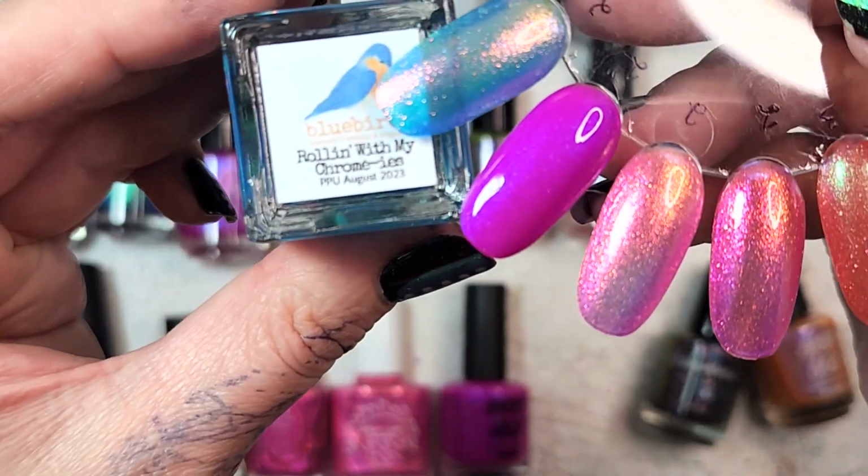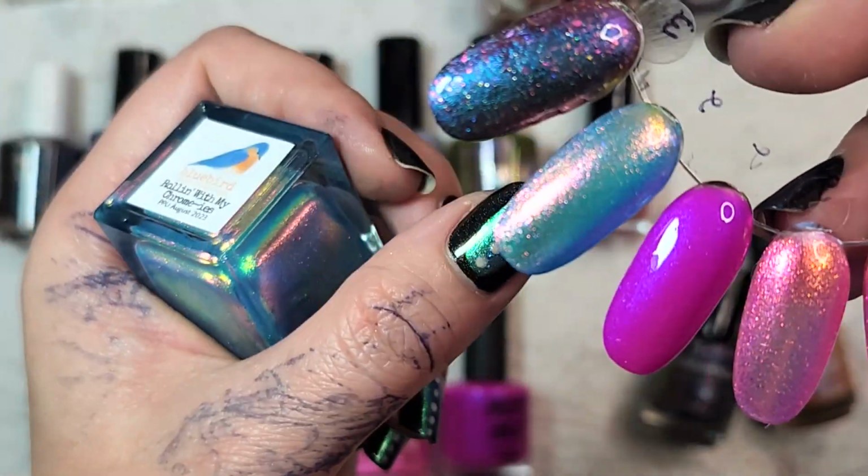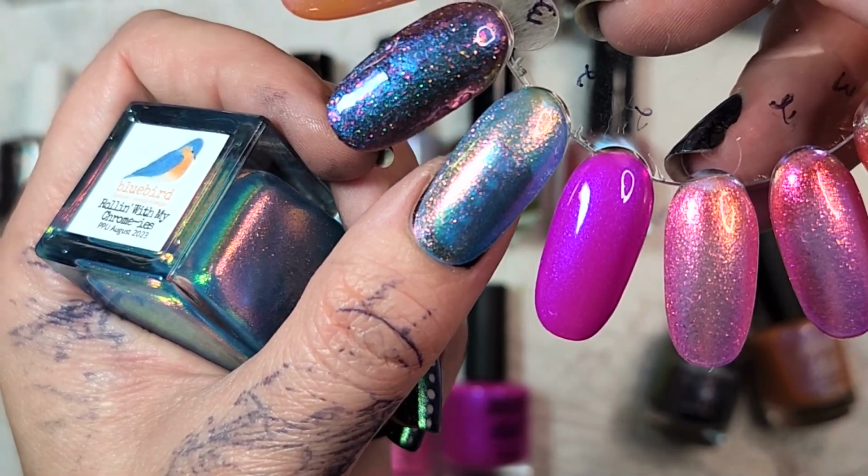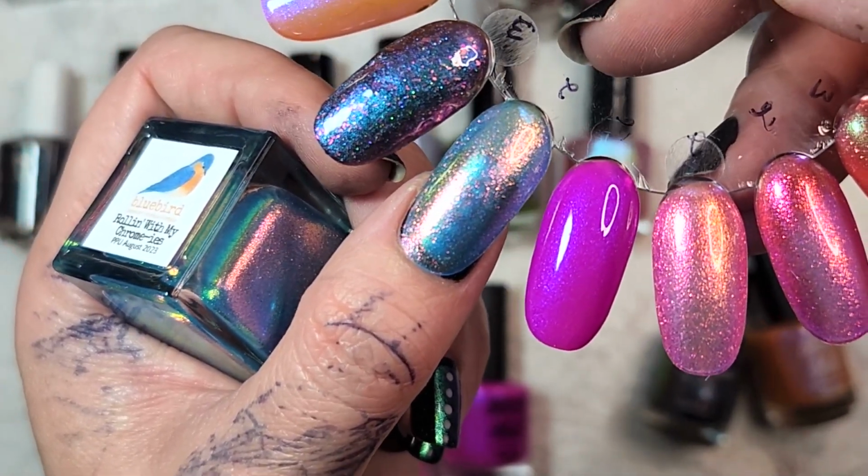Next up we have Bluebird Lacquer's Rolling with My Chromies. This is in 2 coats with a glossy top coat. Now this is definitely one that falls somewhere between a 2 and 3 coater depending on your nail length and application, and of course how you like polishes.